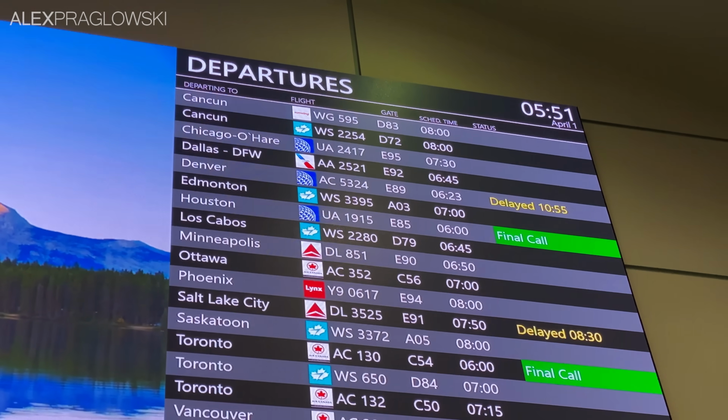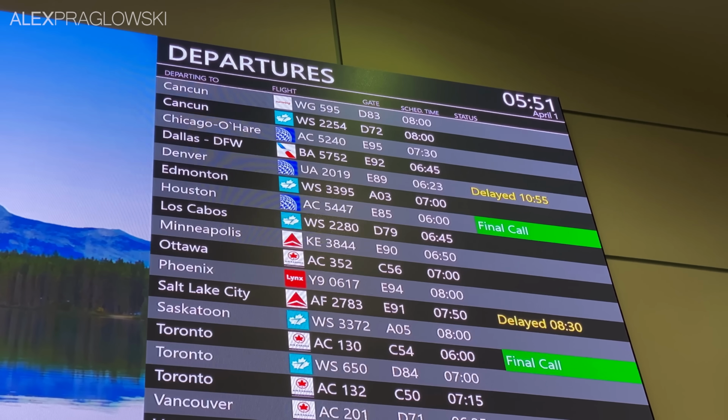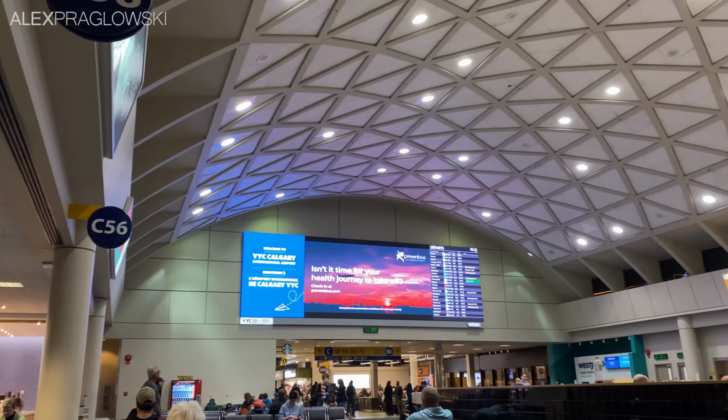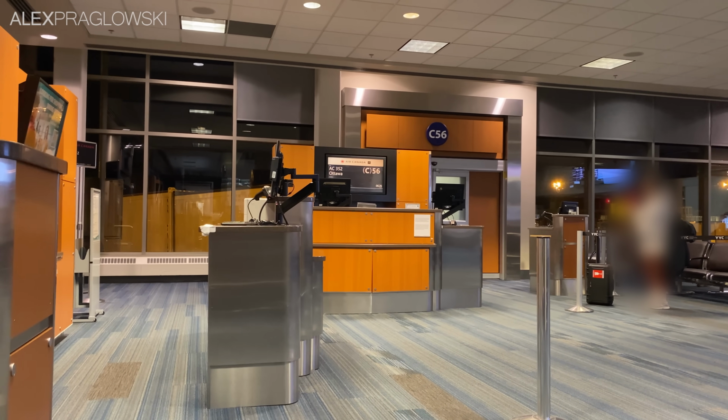It's worth mentioning that I have had the privilege of flying Jetz as a normal passenger before, in June of 2020, on their A319. On that flight, they had this older interior, but this A320 apparently has an updated cabin. Let's go check that out.